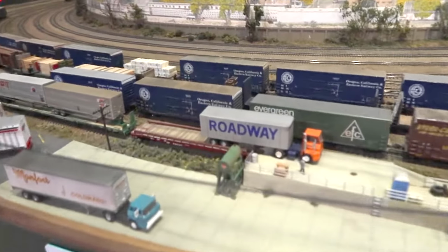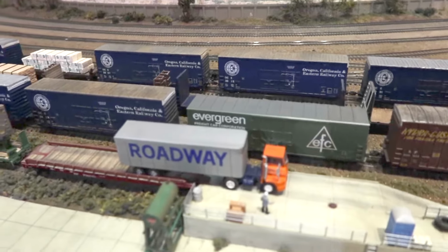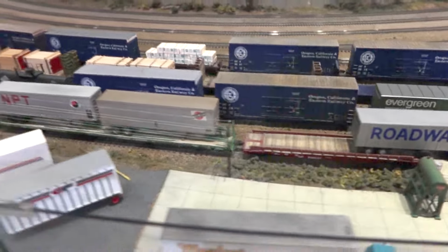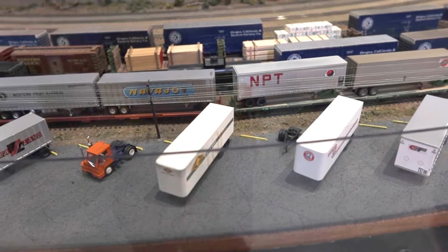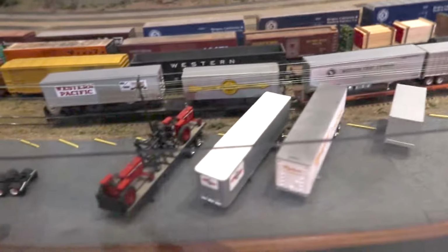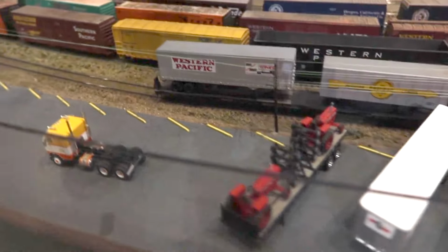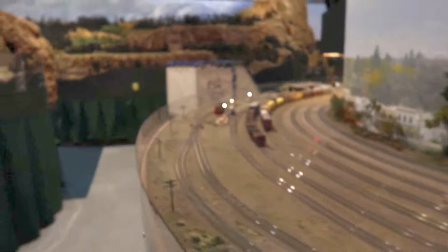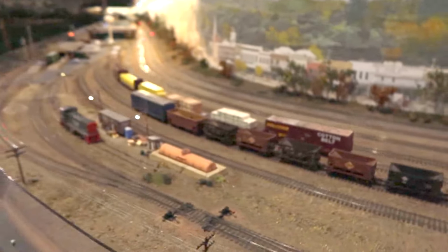And here's something cool. Loading piggybacks. So you've got the orange hostler with the road weight trailer. They're backing onto the trailer to load up the piggybacks. And then you've got other trailers ready for piggybacking as well, such as these standard trailers. There's a hostler orange one right there. And then you've got this flatbed trailer loaded with farm equipment. And just a couple of buildings. It looks like we're coming back round to another structure.